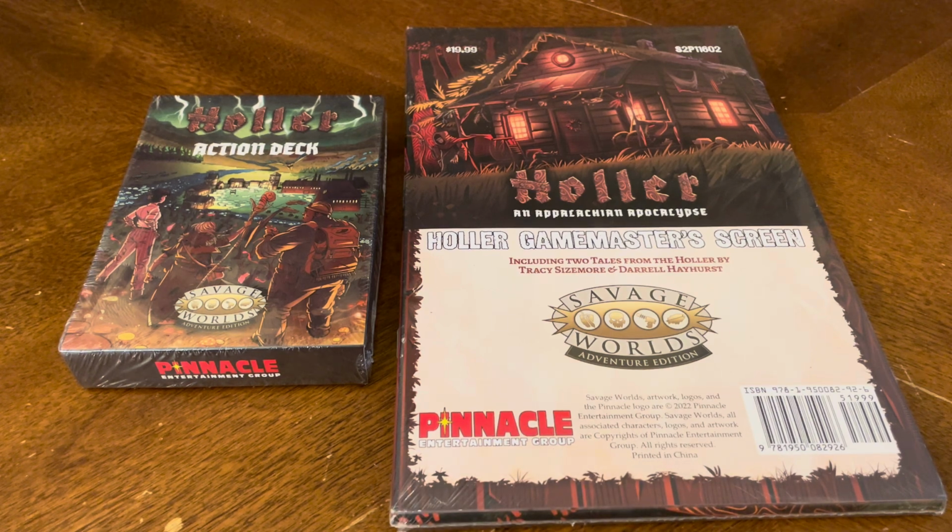Pinnacle Entertainment Group. I had seen a video about Holler a while back. It really interested me, and Miniature Market was having an up to 80% off sale, and I was going through looking at what they had, and they had the action deck and the Game Master screen available. I already had the core rulebook, so I said, you know what, let me grab these. I think they were 70 or 75% off, so I was very, very happy with my purchase. So I figured why not give you an unboxing of these items today.